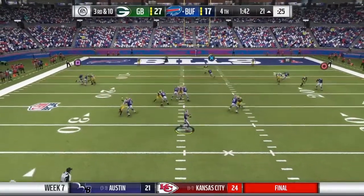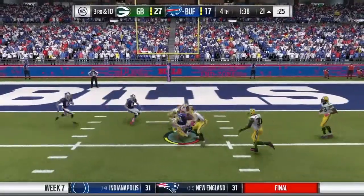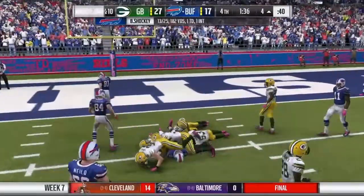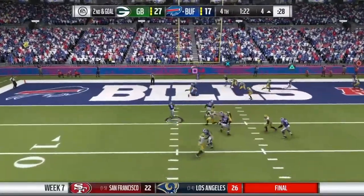On third and short, they'll try and pick it up through the air. Looking middle, and that's complete. And he's able to pick up the first. Having to make those slide steps in the pocket to find angles to throw.